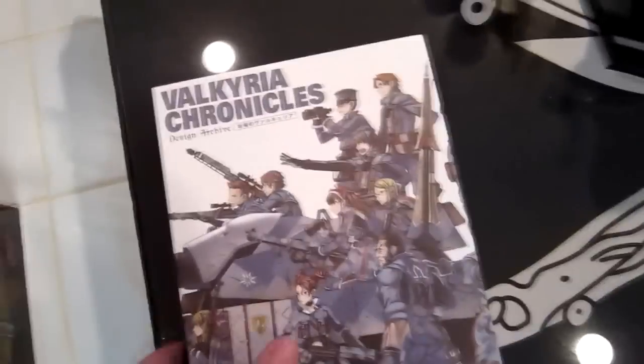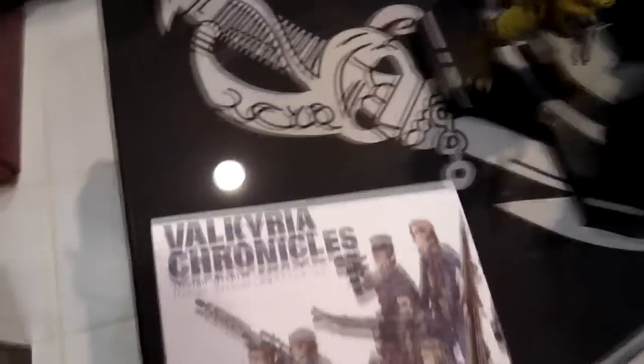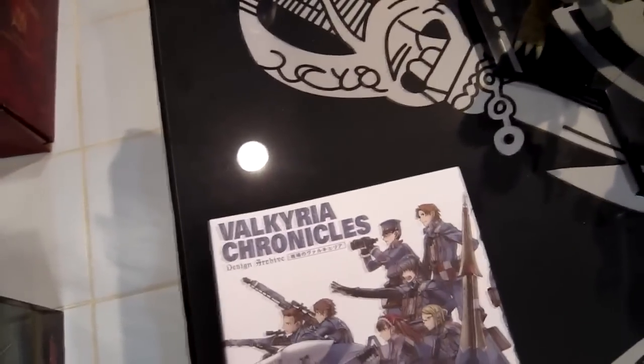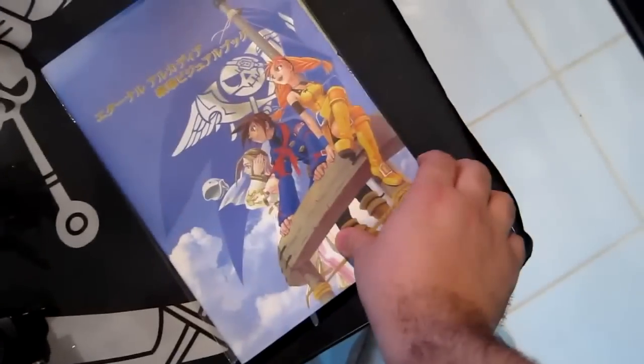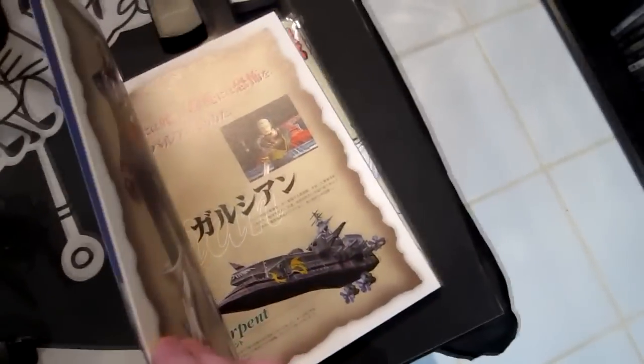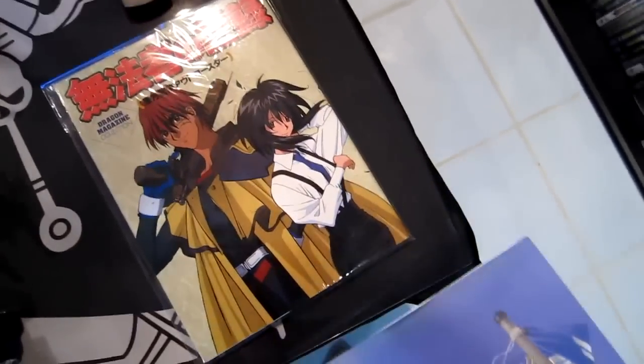And since it's a coffee table, I need some books. So this is the Valkyria Chronicles Design Archive, and the Valkyria Chronicles 2 Design Archive. So if you ever need some reading. And this is the Skies of Arcadia art book. This is a second copy. I have one in the collector's edition. And then this is the Outlaw Star art book. And Outlaw Star is my favorite anime.